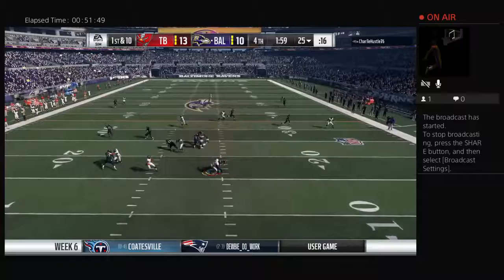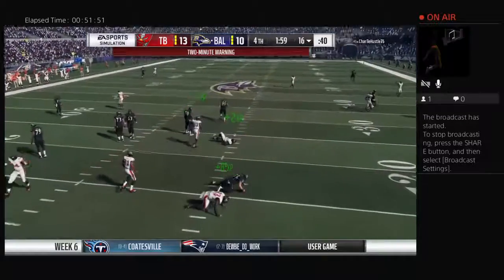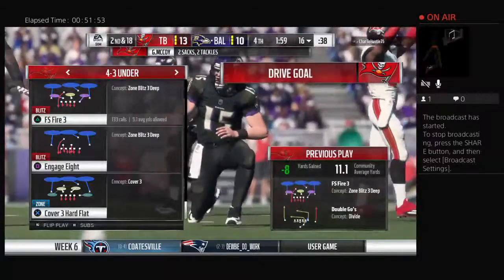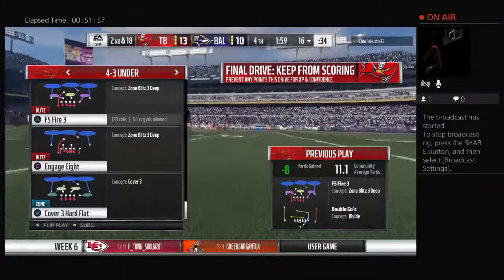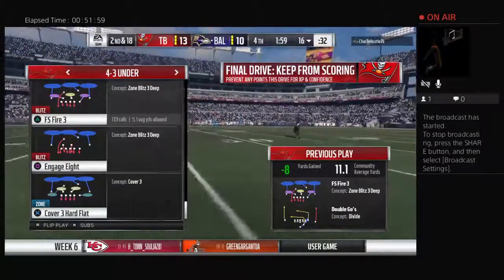Trying to shake off the interception. He'll look to throw. And he can't get a throw away. He's taken down. Time for a break. We're back to see what happens after this.